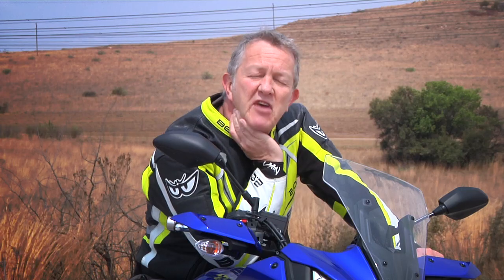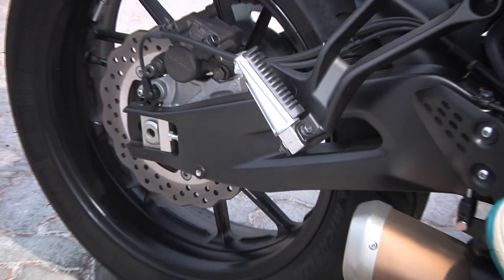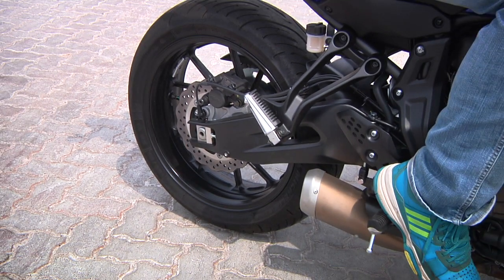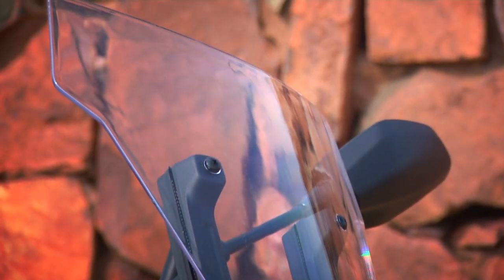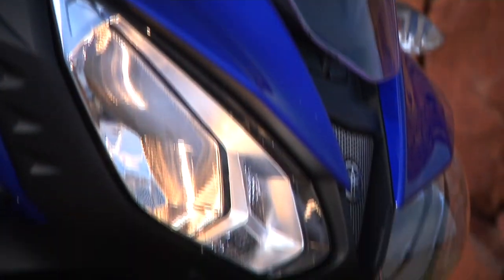Talking about sporty edge, to make it a bit less sporty than the MT07 road bike, they've increased the length of the swing arm behind here by 50 millimeters, which is about that much, and added this screen which goes up and down with apparently 68 different positions. I'm not going to count them, but I will show you how it works.